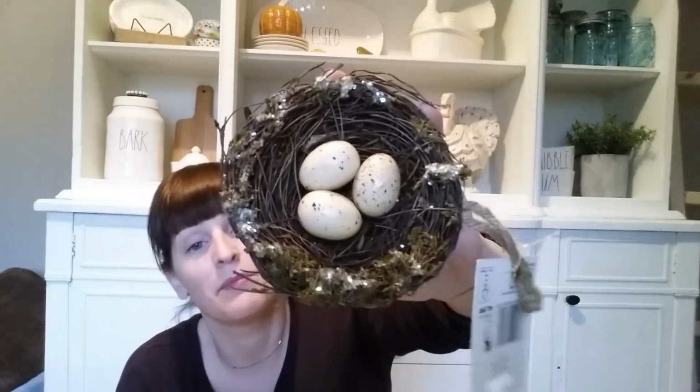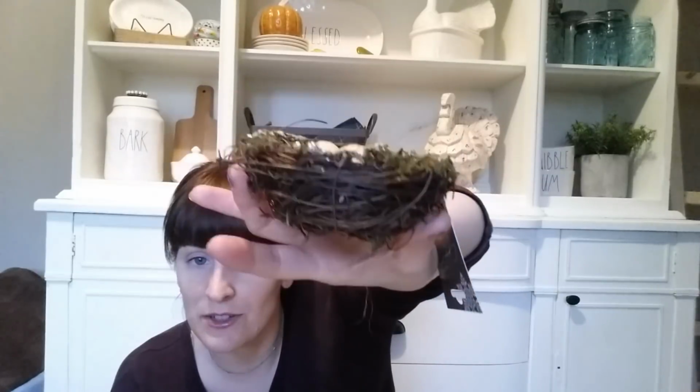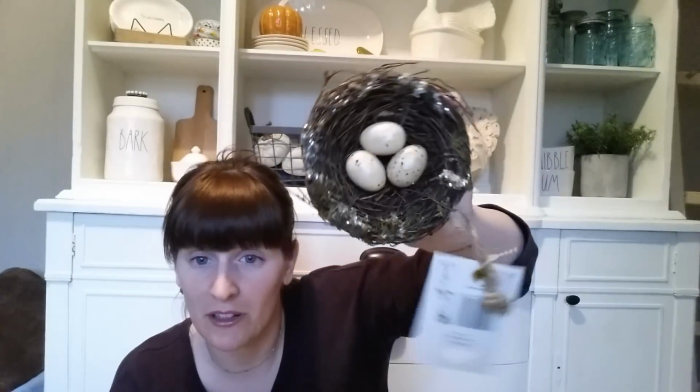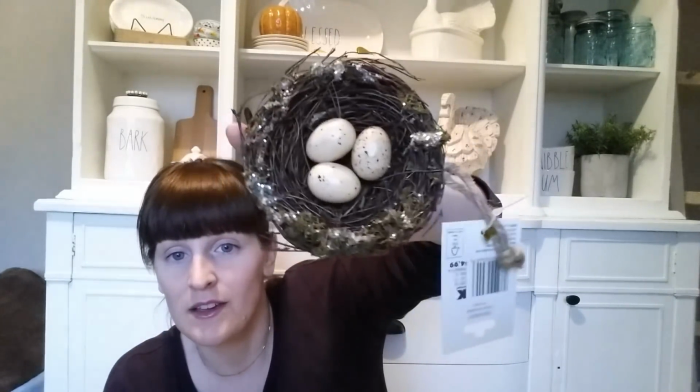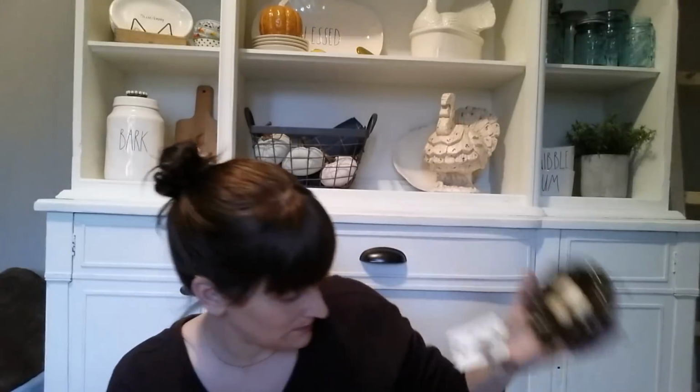But I'm not going to put this on the tree, I'm going to use this. I thought it would be super cute in a cloche or on a mercury glass candlestick, and I think it can be spring and fall too because it's got the green moss and stuff. I think it can just be anytime. So this will be kind of neat to work in.